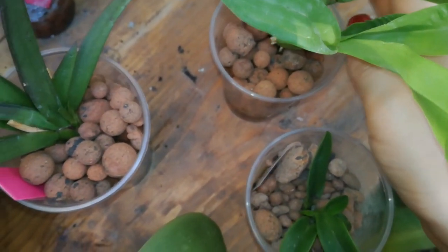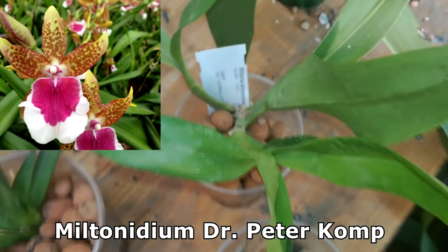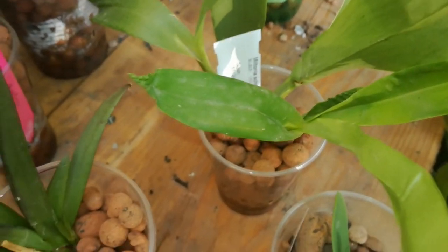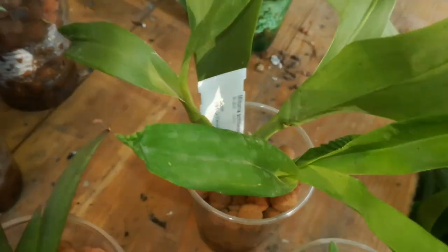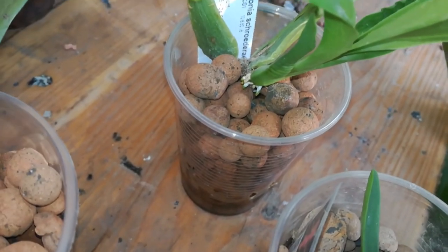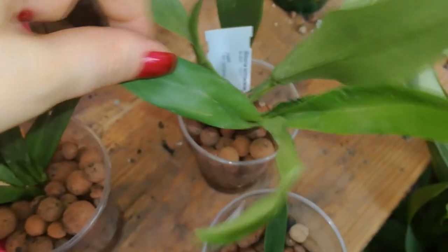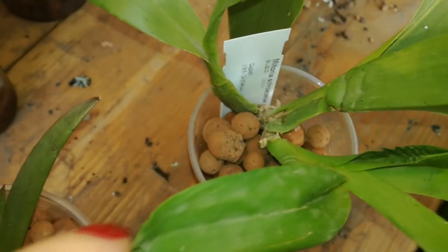This is my Miltonia Peter Comb, and unfortunately this orchid is not very, very healthy. I purchased it from Clayson, and I'm quite sad to say that all their orchids were not very healthy, which is an indicator for me that that should not be a seller from which I will purchase again. I have better options, so yeah. This one is starting to come back to life. You saw she's pushing up some very, very shy and thin new roots.